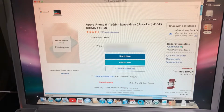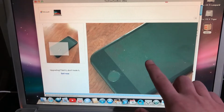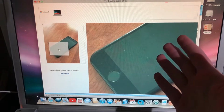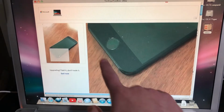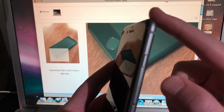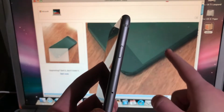If we take a look at it, the screen appears to potentially be aftermarket because this does seem a bit strange based on how it reflected with the light. That could just be something to do with the lighting, the way that the photo was taken, but this does seem a bit suspicious. And at the same time, the body of the phone is much darker than an actual iPhone 6. Now the space gray on the iPhone 6 is much lighter. And even in this darker lighting, it still appears much lighter than what this appears as.